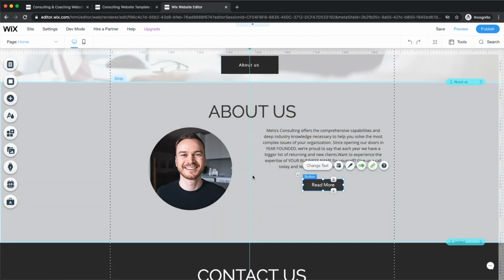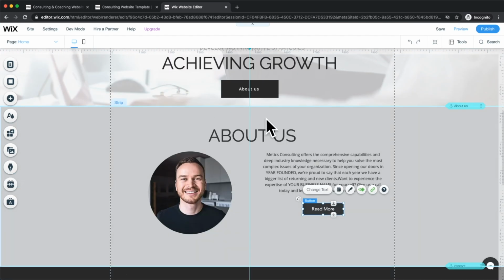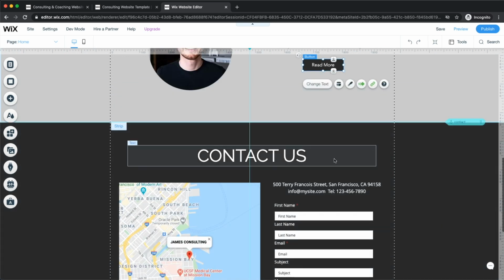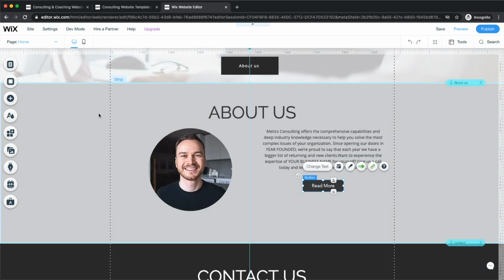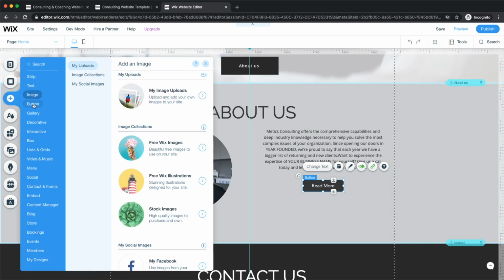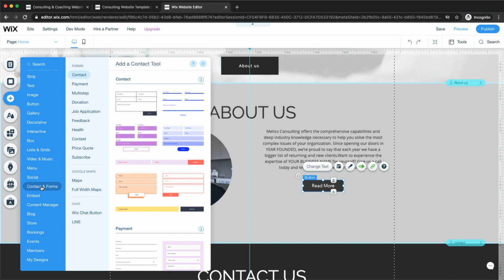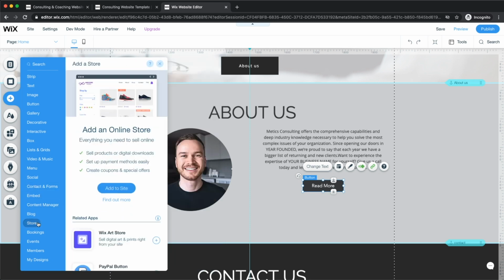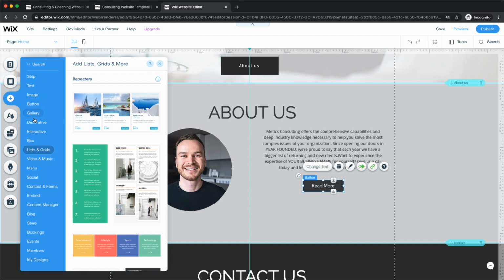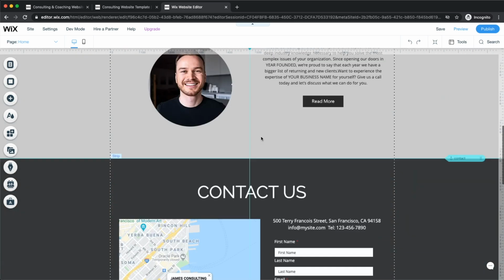Now, let's say we want to add a new section or a new strip below our About Us section and before our Contact Us section. So in order to add a new strip, what we can do is click on Add. And then depending on what we want to put in there, we can just go through each of these options. We could, for example, put in a slideshow through the interactive menu here, or we could just put in a video, or maybe another form. There's just so many things you can put in. But for example, let's put in a slideshow. So let's choose this. And then it will automatically put in a new section.